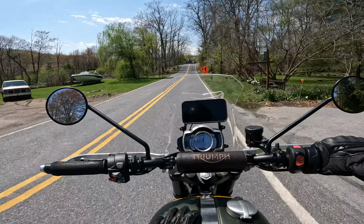Let's get around this real quick. All right, back in clear. That's the one thing I think is really interesting about the Scrambler X, is they've made it for people who are a little shorter to be able to get on the bike and be comfortable with it. And also, let's not forget center of gravity. If it's down 2 inches, that's pretty cool too.